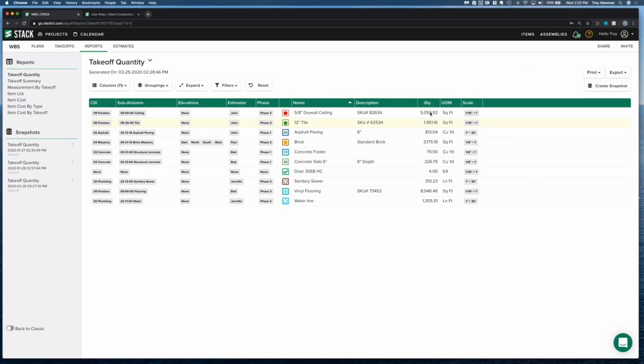And the other thing is snapshots. So in our previous version of the reports, you could create saved reports, but they were just a very static picture. Our snapshots are the same, so it's still a static picture, but you can interact with them.